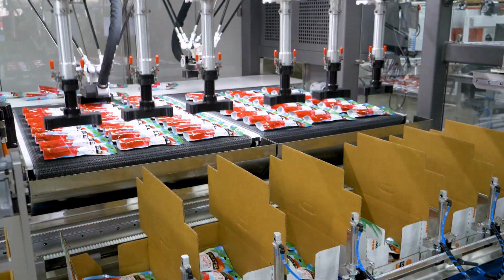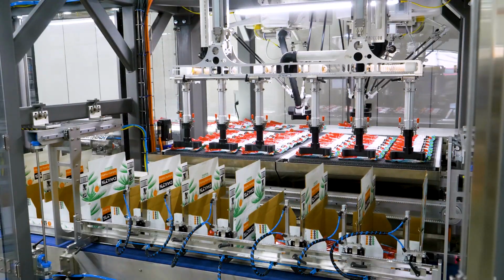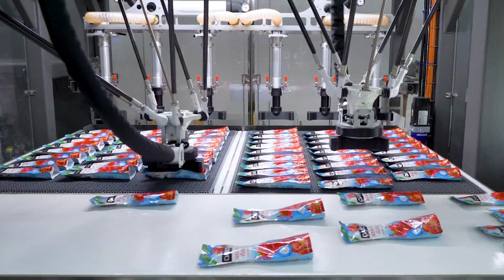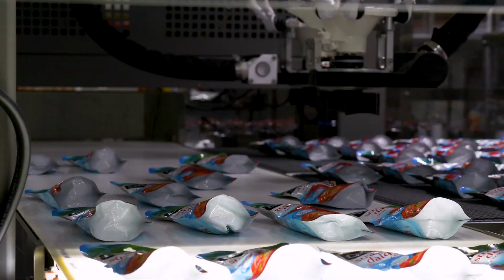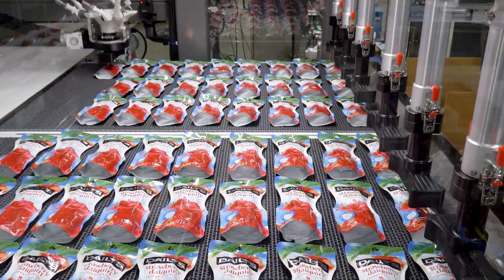The MSP Series case packer is a great solution for quickly and efficiently packing pouches, reaching speeds up to 200 bags per minute. The dual vision-based robots can read and align products weighing up to 3 pounds. This is a great solution for wine and daiquiri pouches.